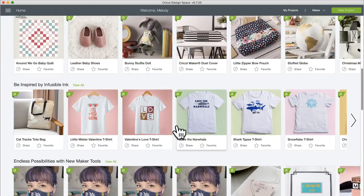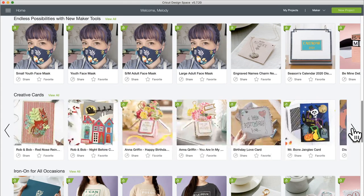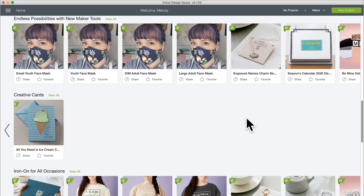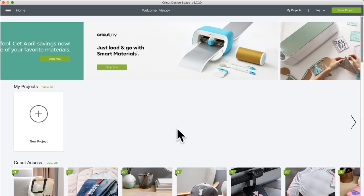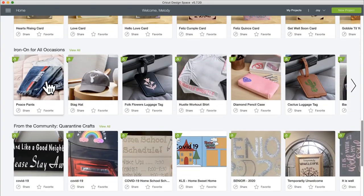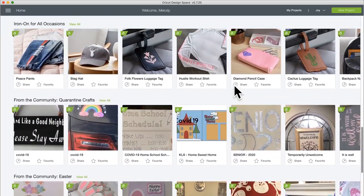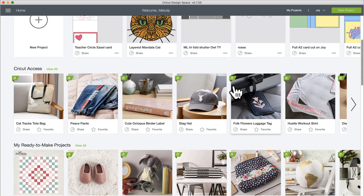creative cards are very different because you can do a score line and you can do different types of cards with the Maker. And going to the Joy, I don't even have that line that had the masks on it. These are all iron-on. And then the community ones are not specific, I don't think, to the Joy. Okay.